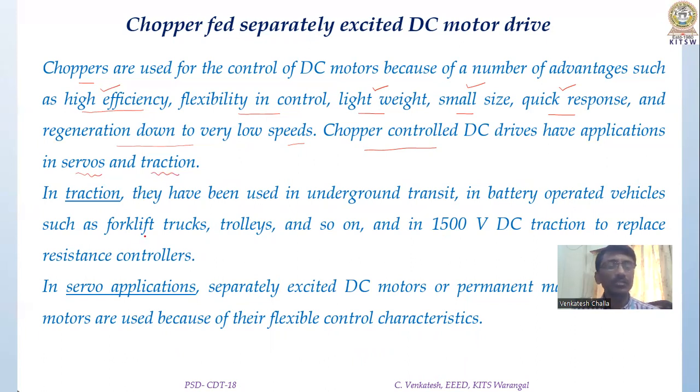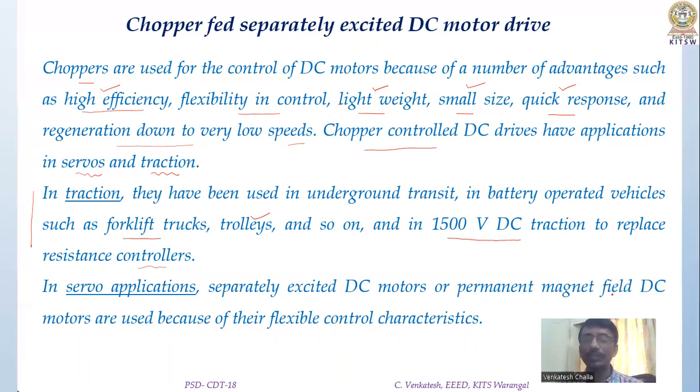In traction applications, we can use this in forklift trucks, trolleys, and in 1500 volts DC traction to replace resistance controllers. So there are many advantages. The main are light weight and quick response. Then in servo applications, separately excited DC motors with permanent magnet field, that is what are called PMDC motors, permanent magnet DC motors, are used because of the flexible control characteristics.